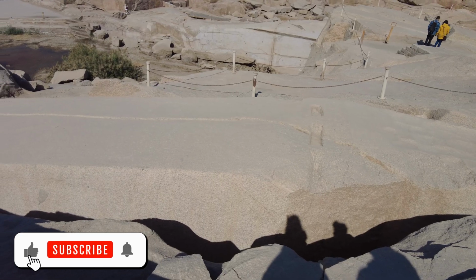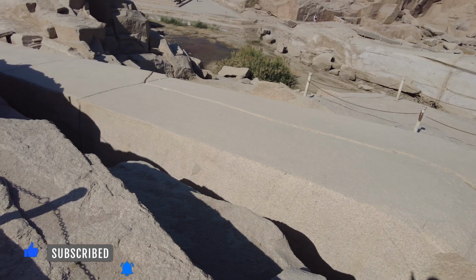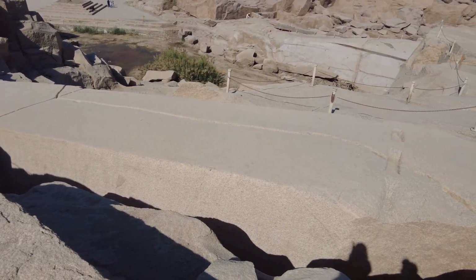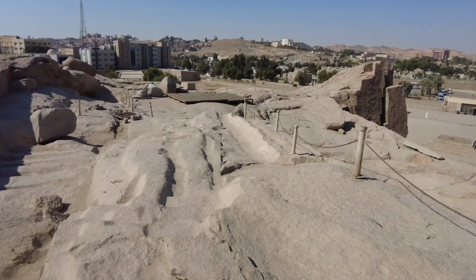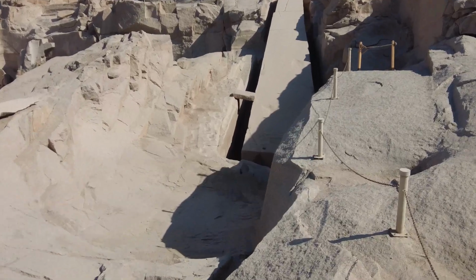So this would have been the largest and tallest obelisk had it actually been completed. But because of a bunch of defects and flaws and fissures that were coming out in the stone while it was being carved, they abandoned the project. If it had been finished, it would have stood around 137 feet tall and would have weighed nearly 1,090 tons.